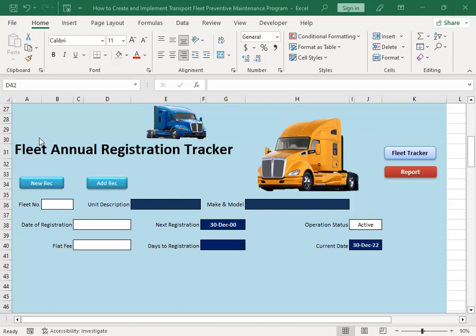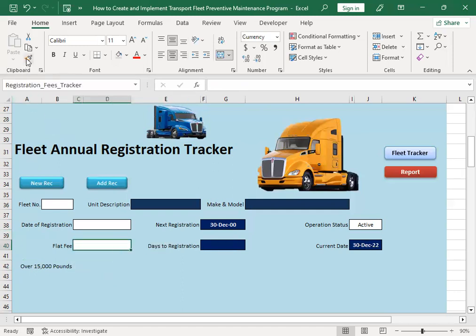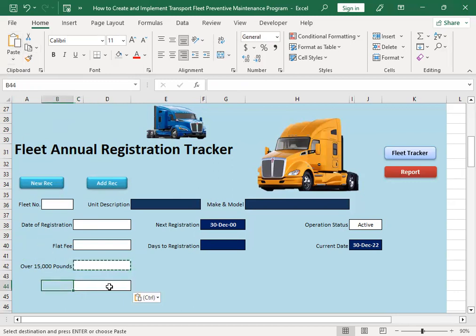All right, so what I'm going to do now is make some changes here. The registration is like the flat fee, and then I'm going to add here over 15,000 pounds, the weight of the semi-truck. Then I'm going to add the white box here, copy, then paste. Then I'm going to add another one, copy, and then paste. And this is for the total fee. This is the flat fee plus over 15,000 pounds.